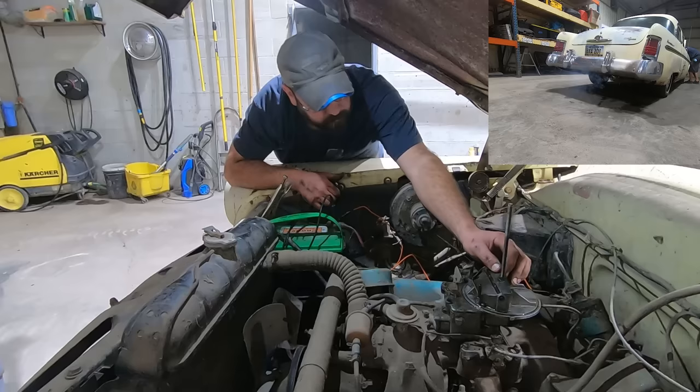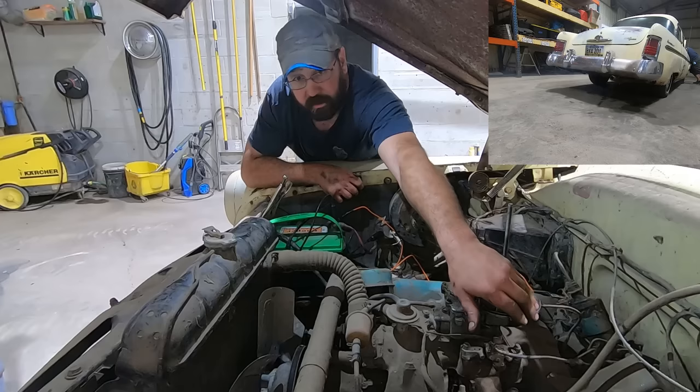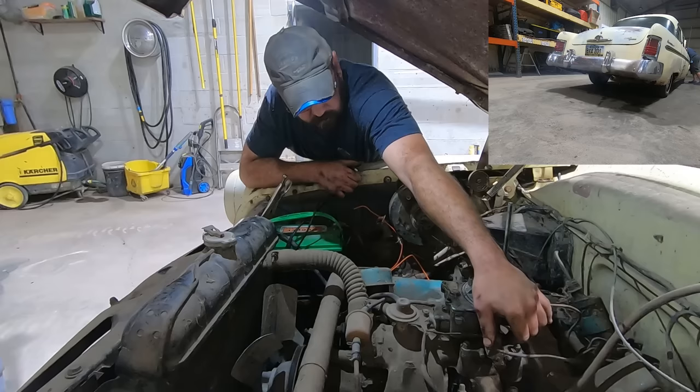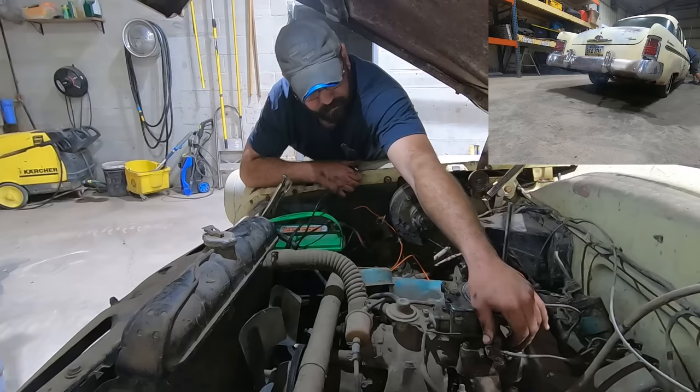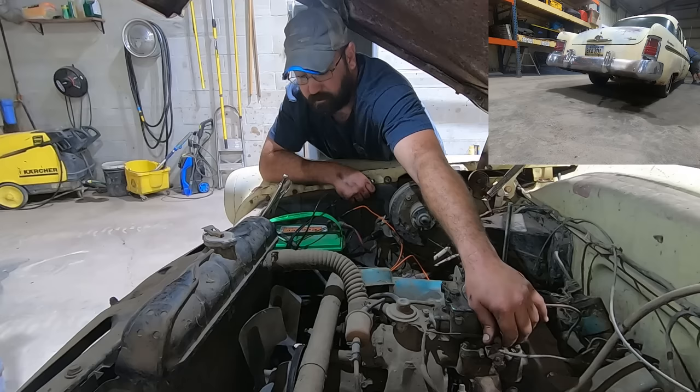Try some choke action. Not gonna lie, that starter does not sound happy. You gotta imagine that 6-volt starter getting woken up with 12 volts like this is probably like waking up with somebody putting jumper cables on your nipples hooked up to a 24-volt battery. So you're doing just fine, little buddy. Let's get this going now.